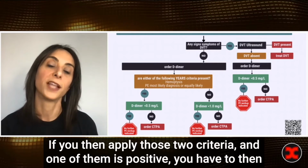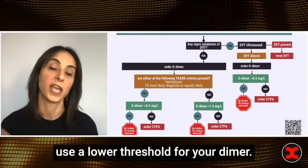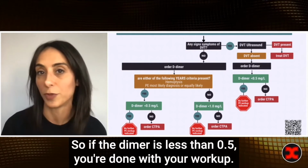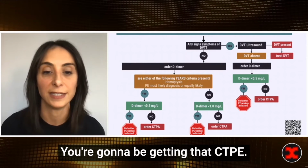If you then apply those 2 criteria and one of them is positive, you have to then use a lower threshold for your D-dimer. So now we're talking about 0.5. So if the D-dimer is less than 0.5, you're done with your workup. If it's greater than 0.5, you're going to be getting that CTPA.